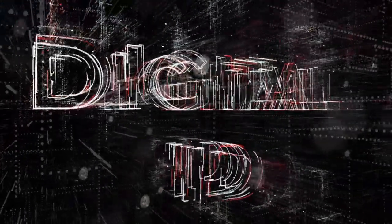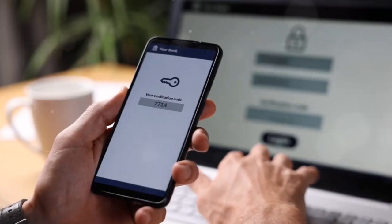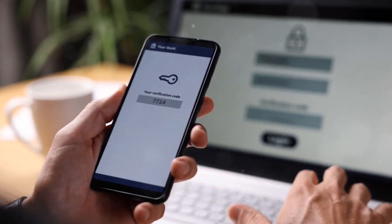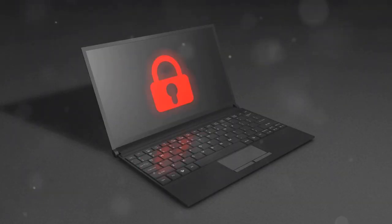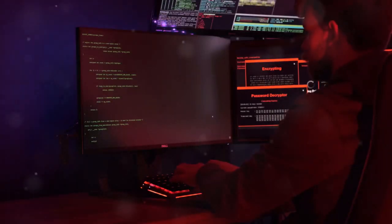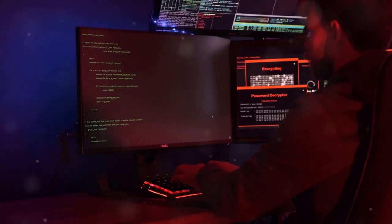But wait, there's more. Entra ID also boosts security. It uses multi-factor authentication to make sure it's really you logging in. So even if someone finds out your password, they still can't get in. Plus, it's super easy to set up and manage. Your IT team will love you for it.